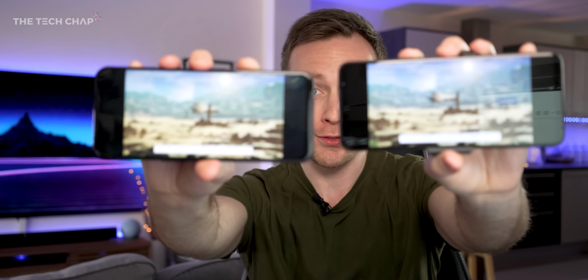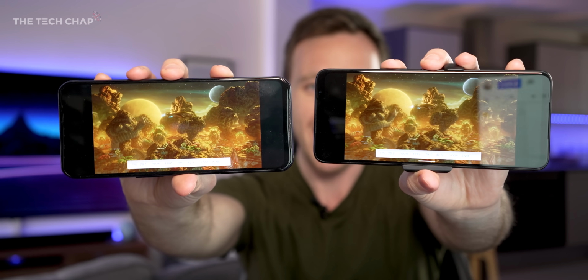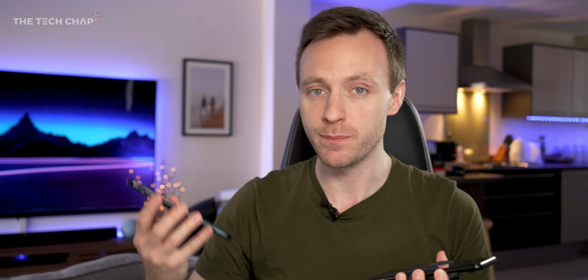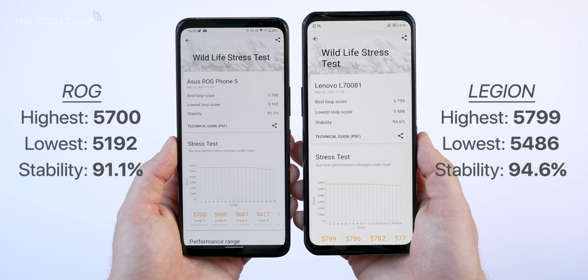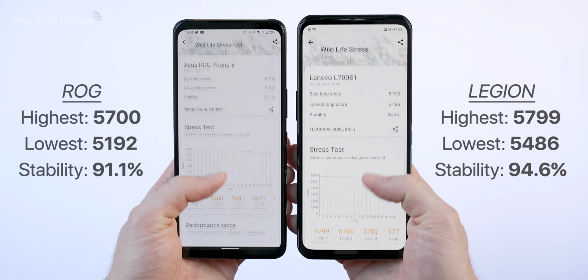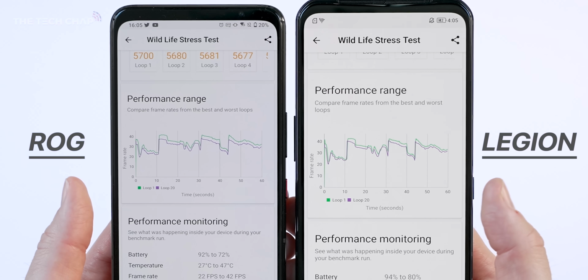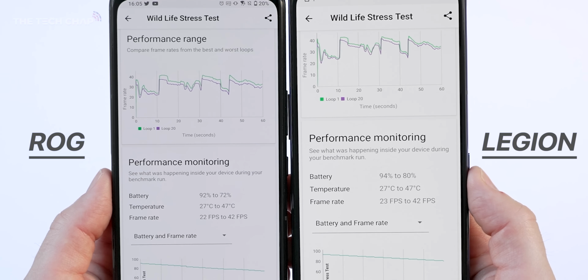So I've got the 3DMark Wild Life stress test running here, if I can avoid my annoying studio lights. And this is a 20-minute long benchmark, so it should give us an idea of sustained performance as well, because that, I think, is going to be the big difference really between a gaming phone like this and something like this. And it turns out the Legion is just a little bit faster. Only 2% on the best loop score, but 5.5% in the lowest loop, with a higher stability percentage as well. Not only that, but the ROG Phone dropped 20% of its battery versus 14% on the Legion.